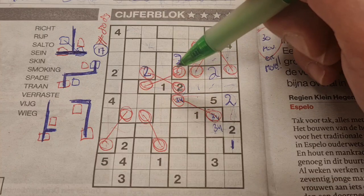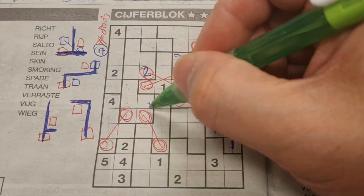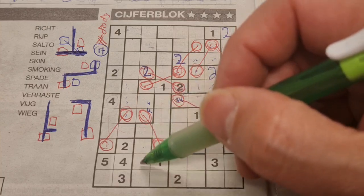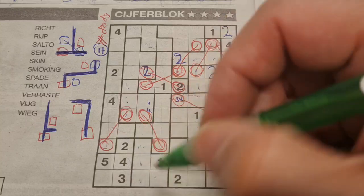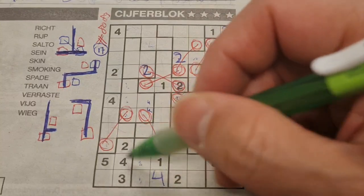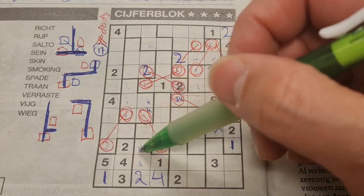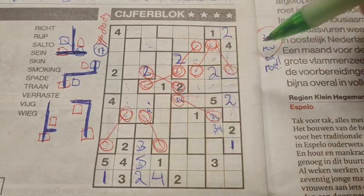Then, these three boxes surround the 4 can be a 4. So the 4 could be here, could be there. These three boxes surround the 4 can be a 4. So 1 box left for the 4 in this area should be there. These two boxes can be 2. So 1 box left for the 2 in this area should be there. 1 box left in this area should be a 1. 2 numbers left in this area, a 3 and a 5. We have a 3 there. No 3 there. 3 should be here. And a 5 goes there.